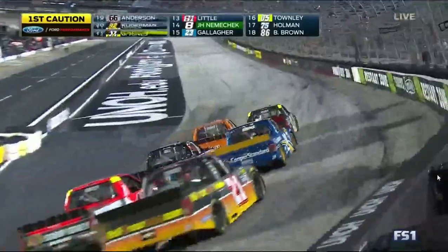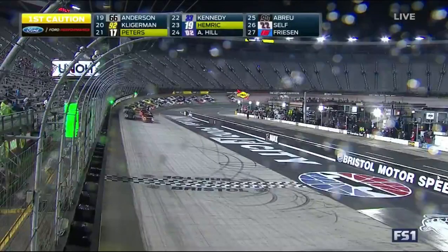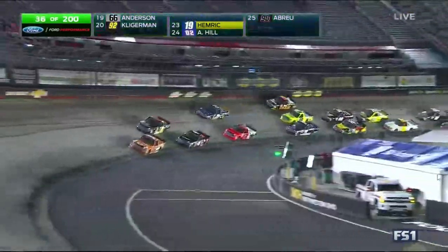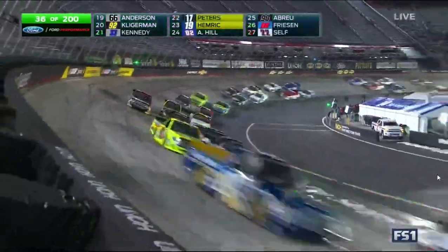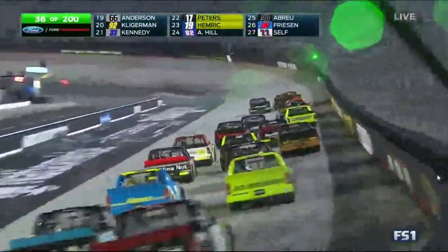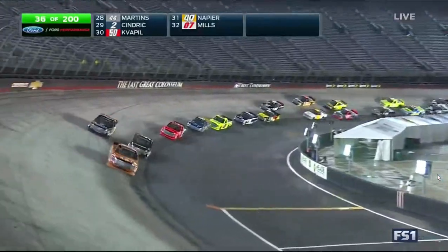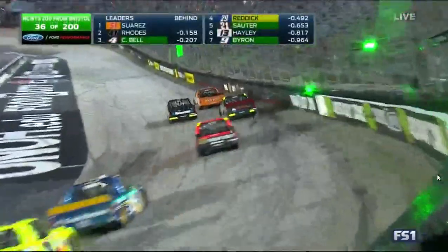Pace truck is off, and we're about ready to go green again. Suarez leads them to the line. Watch these guys fight for the bottom, guys. Ooh, look at Johnny Sauter way up the racetrack. Reddick got up out of the groove as well. Suarez and Bell with Rhodes still hanging tough on the outside.